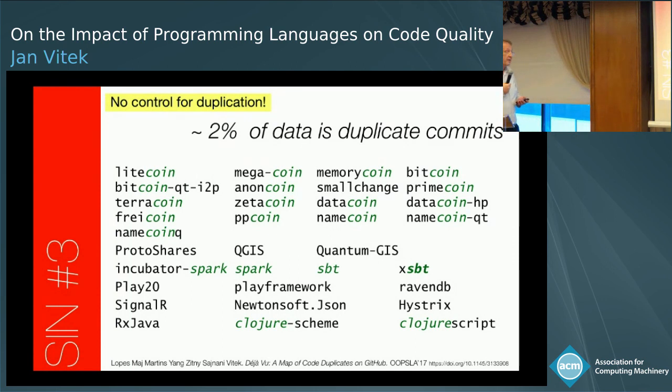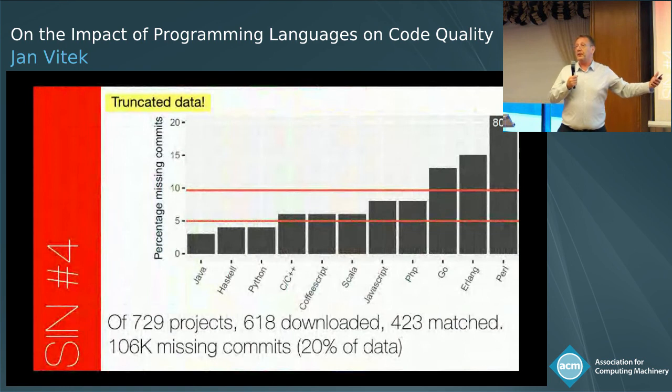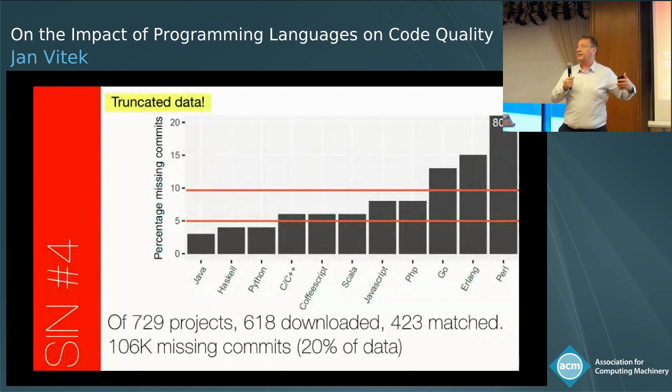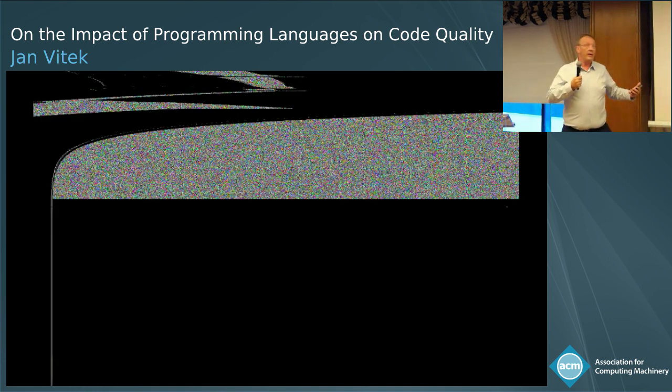So I said we would also validate data acquisition. What we did is we tried to look at the projects that were included, and we tried to find them on GitHub today and check that the commits that are in the data set are actually in the project. And that's actually more challenging than you'd think. Out of the 729 projects that they had, we could only find reliably 400. And for those 400, we found that they were missing about 20% of the commits. This is a graph that shows for different languages the percentage of missing commits. And in the case of Perl, 80% of the commits that are in GitHub somehow were missing from the study. Again, why? We don't know.